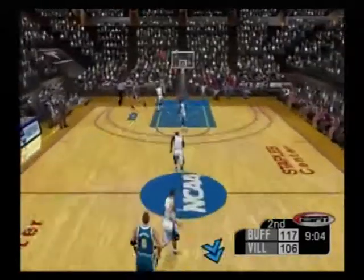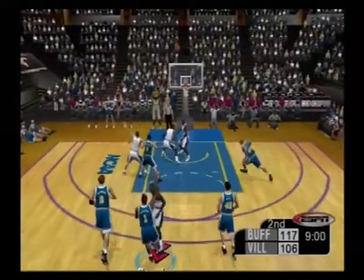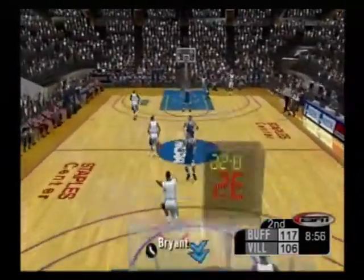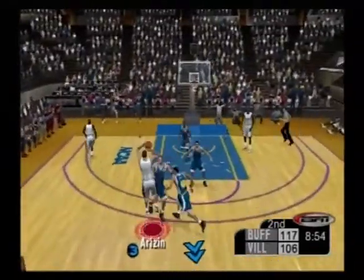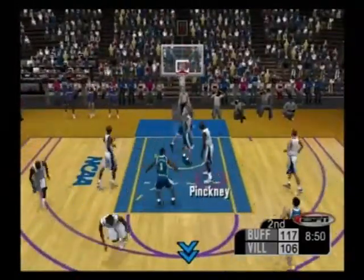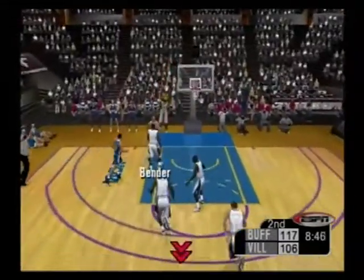What an athlete and what a player. And there's no need for the rush shot there. The coach can't be happy about that one. Number 1 misses a very long shot. Bryant could get assist number 10 on this trip down court. Number 4, no luck with a long 3. Pinckney misses an easy 2.